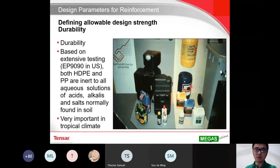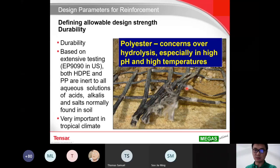We have to make sure that our geogrid can actually resist all these chemicals like acid or alkalis. This is particularly important in our country, with its tropical climate. Some of the polyester, like this one, is different from the HDPE. HDPE is usually quite okay to resist all kinds of chemicals. It has a wider pH range, but as far as this type of polyester grid is concerned, there's a huge concern over the pH and the high temperature. So during the design, we have to check with the manufacturer and then apply the correct partial factors.